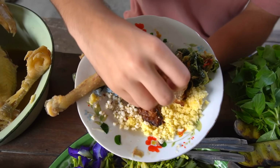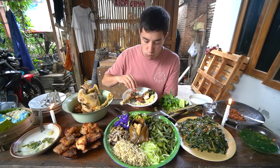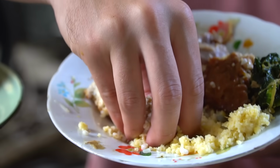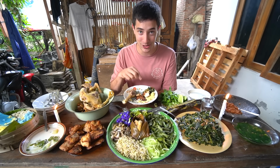Let's also do a piece of the tofu. I'm gonna go for some blue rice this time. I actually think I prefer the tofu over the tempeh. It's got this really meaty texture, and it's soaked in all the sweetness from that palm sugar. That is an awesome dish, the braised tofu and tempeh.